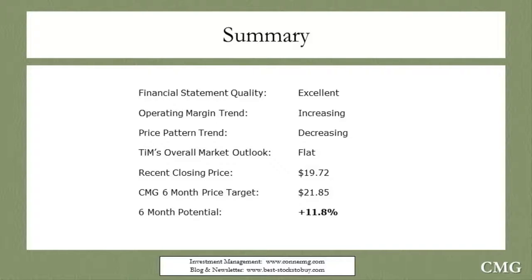The price pattern trend has declined a bit over the past 12 months, but we think this is a temporary pullback, and our market outlook is somewhat negative. We are seeing more overvalued names than undervalued names, but the economy is continuing to exhibit good signs, so we don't expect to see any significant pullback, although it may happen.